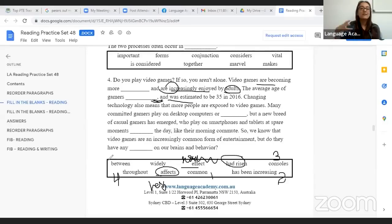Affects means it has an impact on us. And effect means what are the effects of global warming. So effects is a noun. So here what will come will be, but do they have any effect on our brain? Do they have anything on our brain? A noun is required, a verb is not required here. So number 5 will be effect. So these are the answers.